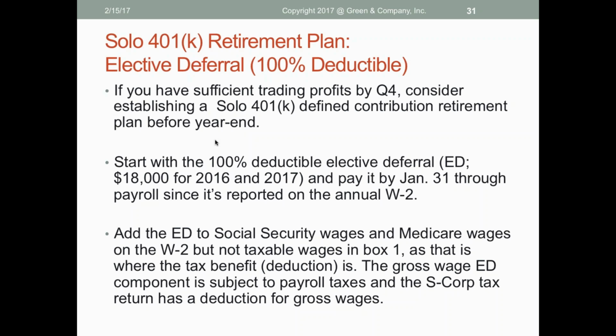So you can wait until the end of the year. You're not funding this stuff until the last minute. And then this part is going to go through, you're going to have payroll taxes, but the income tax deduction is 100% deductible. So if you're in any kind of decent tax bracket, you're going to save a lot more income taxes than you pay in payroll taxes, putting several $1,000s in your pocket net.